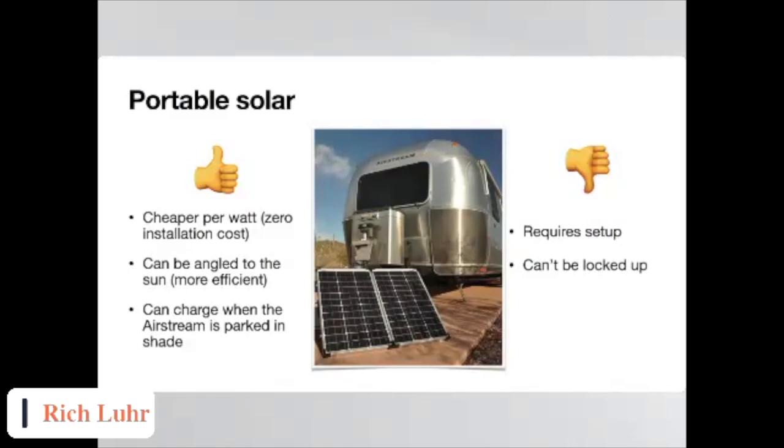It allows you to put it wherever you want it. So you can angle it towards the sun and get a lot more power in the morning and the afternoon, which effectively makes the panels more efficient for you. It's also a lot cheaper to install. If you compare apples to apples, rooftop versus portable, portable is always going to come out cheaper because there's no labor cost involved. You just plug it in.